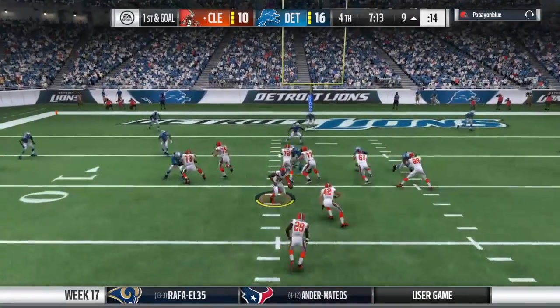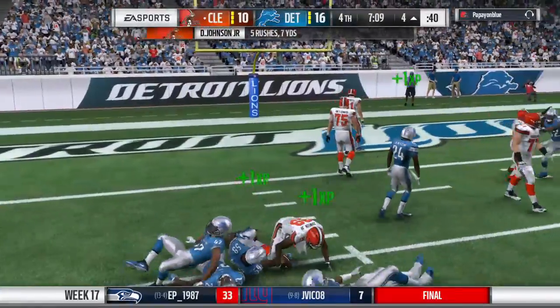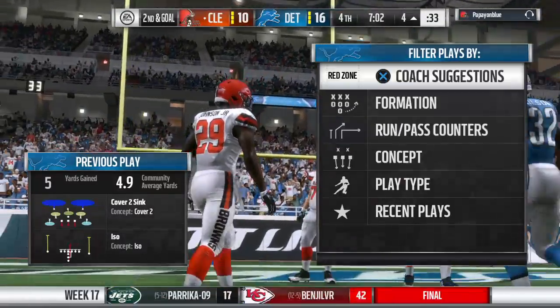They come out here in the I. They'll try and run. This is Johnson. And a nice pickup there. He gets about 5 down to the 4-yard line. So that run gets him about halfway home. Yeah, it's now 2nd and goal.